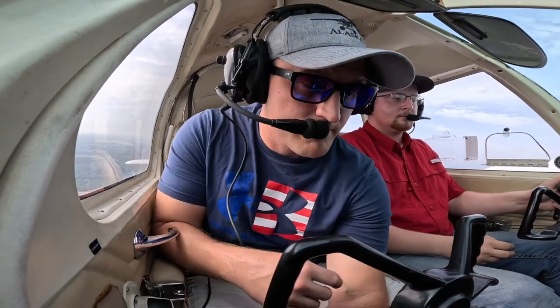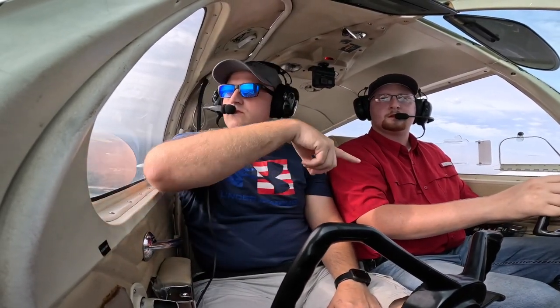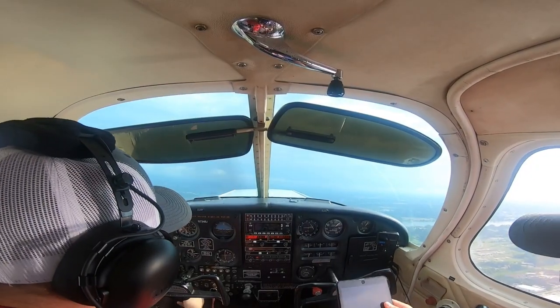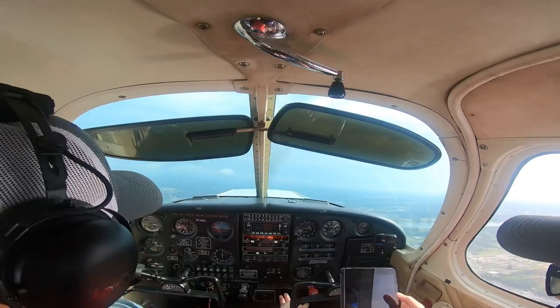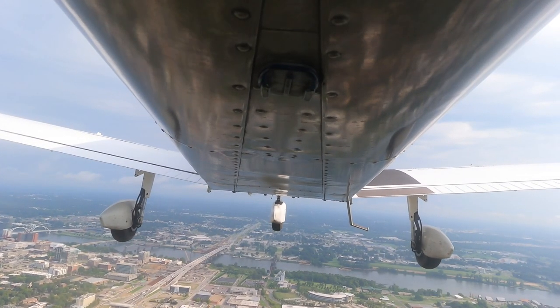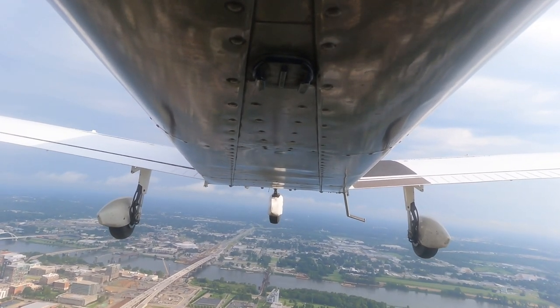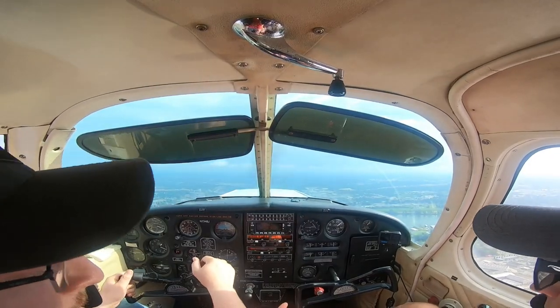Gotcha. All right, run your checklist. 34 Juliet, runway 18 clear for the option, wind 180 at 4. Clear for the option. 18 clear for the option, Cherokee 7348 Juliet. Good. Run your checklist. All right, so fuel pump's still on, landing lights are on, mixture set to best power. Looks good there. Seatbelts are on, fuel selector valve is on the right tank. 1300 on the pattern altitude. Okay, so we're there. We'll pull that power back a little bit.